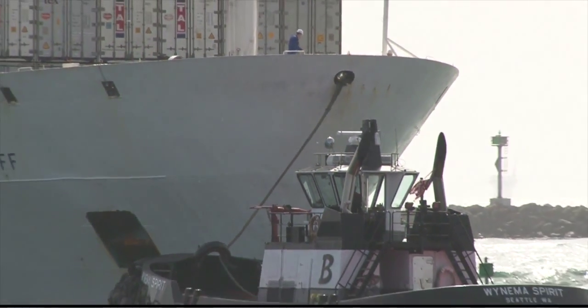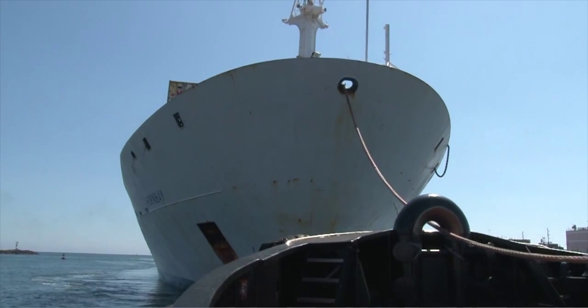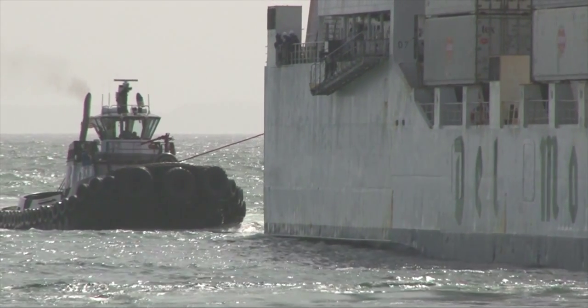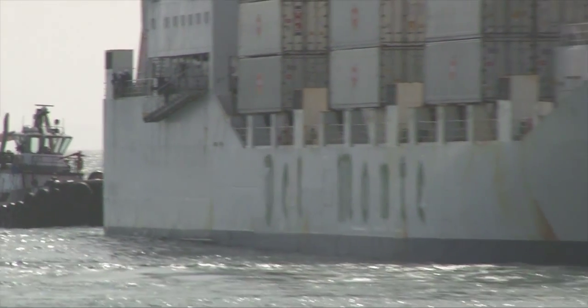Once secured, the tugs can assist in holding it in the proper position as the pilot maneuvers the vessel toward the port. The stern tug pulls on the rope in order to slow the vessel down to less than 4 knots. When this occurs, there is a vibration in the tug as the powerful engines are used to slow this large vessel.